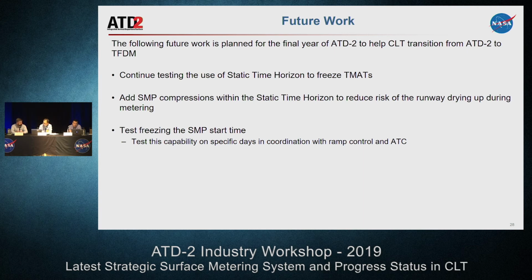In ATD-2, when we were starting off, we didn't have that capability. And we were concerned that if we didn't front load the miles in trail queue, we would end up missing a slot. We've heard from a lot of the ops group that they want to make sure there's enough demand out there so that every miles in trail opportunity is hit. We wanted to just start off with making sure basic metering works, and so that's where we started.